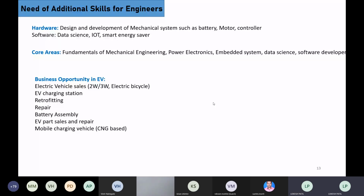What comes in the software part is data science, IoT-based things, smart energy saver things, and energy efficiency systems, which are actually possible in EVs compared to IC engines. There are core areas: you can think of mechanical engineering, power electronics, embedded systems, data science, and the software development part is also there. You can think of this also.